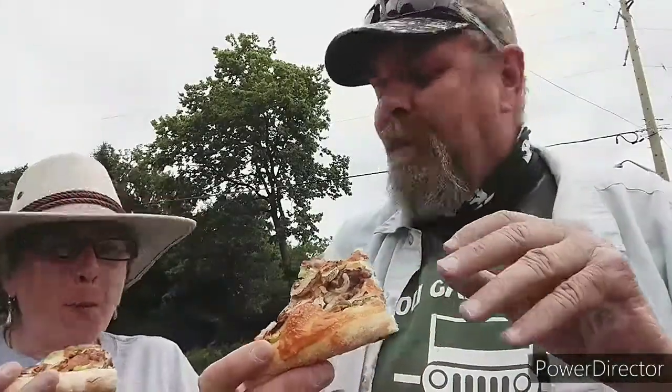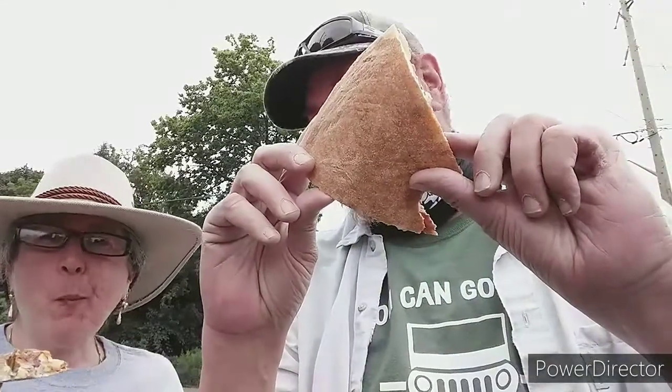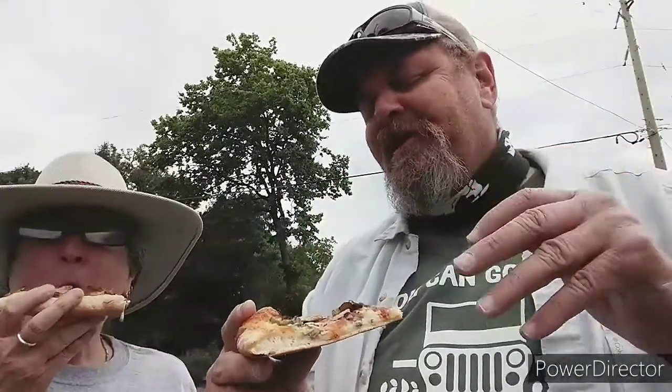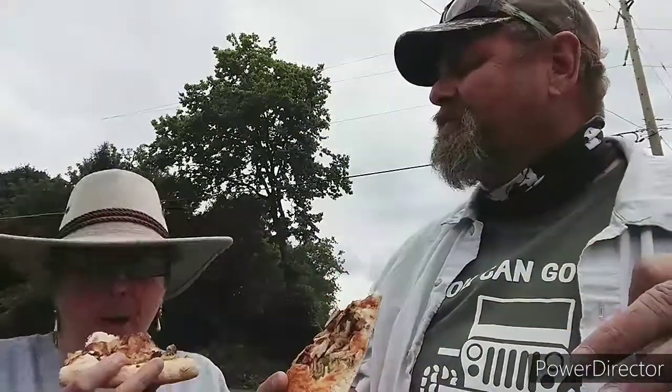Crust is fairly thin. Obviously, it's Domino's, been cooked in one of those conveyor belt ovens. Yeah. But all in all, I don't mind that pizza. No, tastes really good. It's definitely better than the tomato sauce one we had.